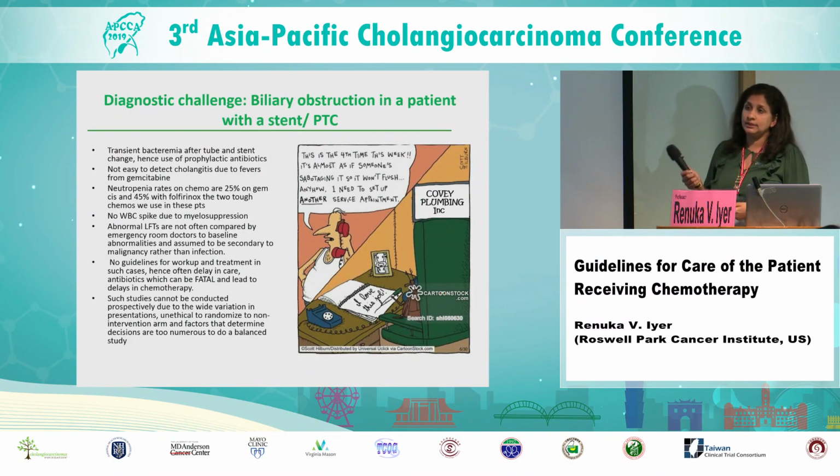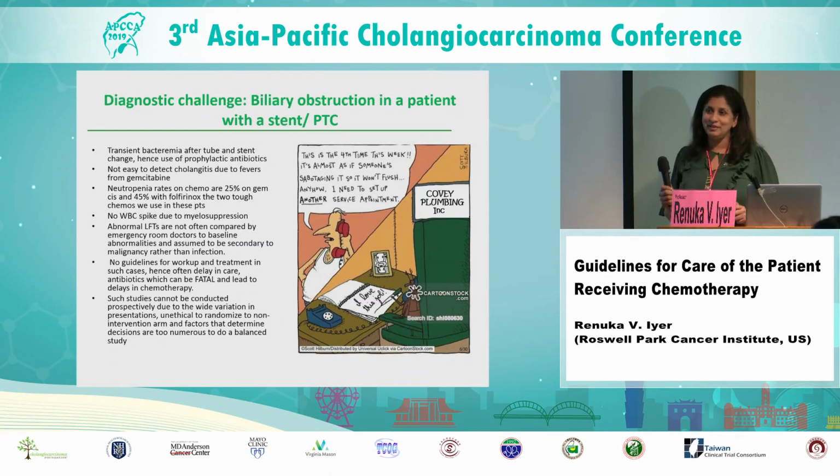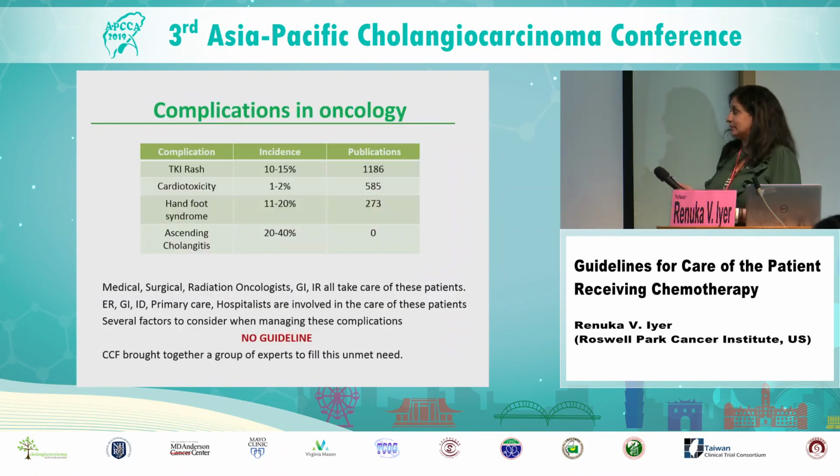And as Sue said earlier, even though the plastic stents are supposed to last like 3 months, 2 months, many times you end up hearing that this is the 4th time. I think I need to call somebody else. I'm getting a different service department to make my stent work because it's never working well. It just happens.